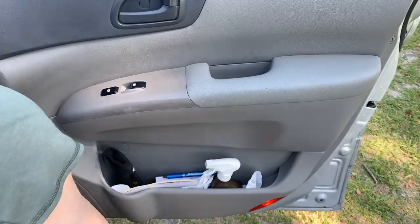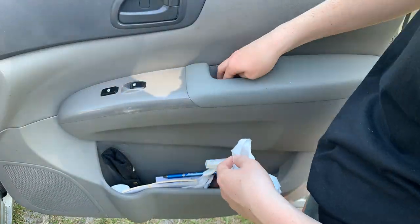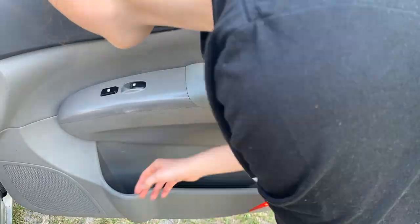The compartments and the doors always get filled with clutter and just a whole bunch of random things, so I went ahead and cleaned and organized those as well on both of the doors.